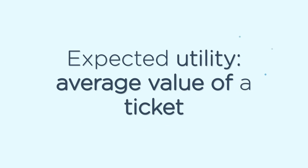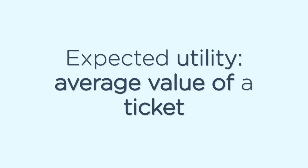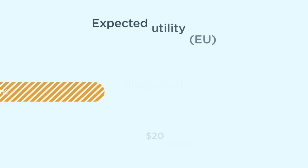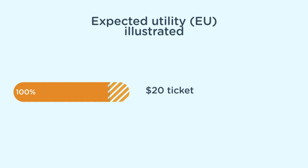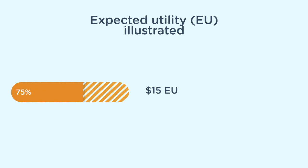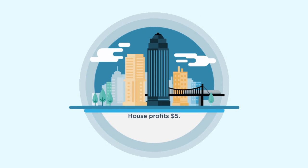This is due to a concept called expected utility. This is the average value of the ticket to you. When you buy a lottery ticket, for say, $20, the ticket actually has an expected utility of $15. So, if you bought all the tickets, you'd get back $15 on average for every $20 you spent. This means that when all the tickets have been bought and all the prizes handed out, the house profits $5 off of each ticket they sell.